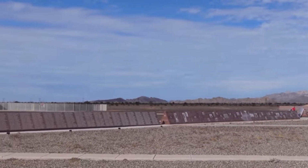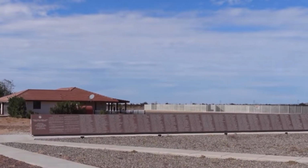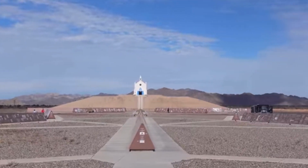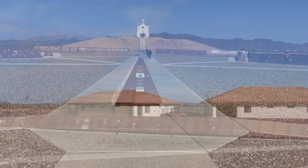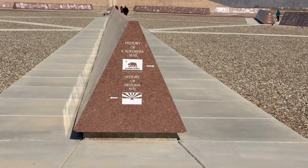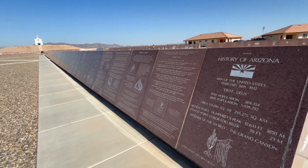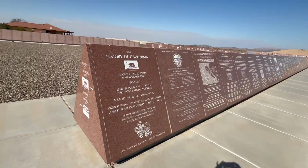The Museum of History and Granite is huge and includes 20 monuments made from Missouri red granite, each being 100 feet long, with a collection of over 900 large granite outdoor panels filled with detailed information and illustrations authored by Jacques Cousteau himself. One of the first exhibits you get to is the history of Arizona, as well as the other side containing the history of California.